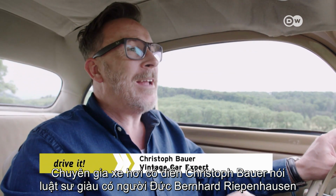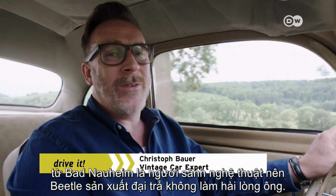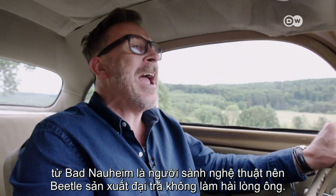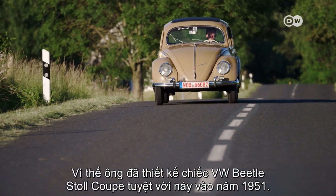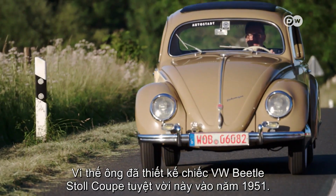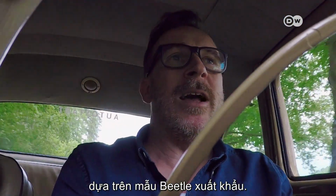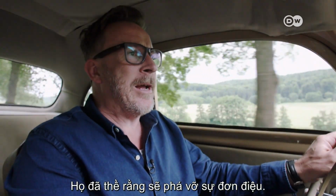Vintage car expert Christoph Bauer says wealthy German lawyer Bernhard Riepenhausen from Bad Nauheim was an artsy connoisseur for whom a mass-produced Beetle just wouldn't do. So he designed this wonderful VW Beetle Stoll Coupé in 1951. Local coach builder Stoll undertook the customization based on an export Beetle model. They'd vowed to break with uniformity.